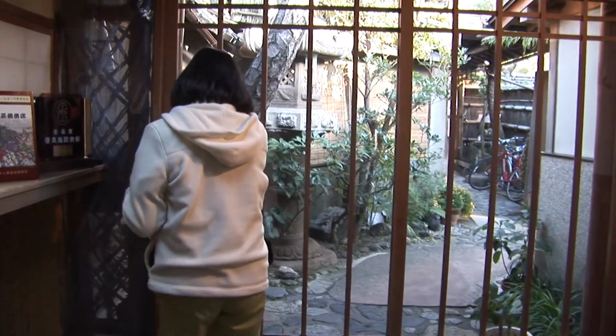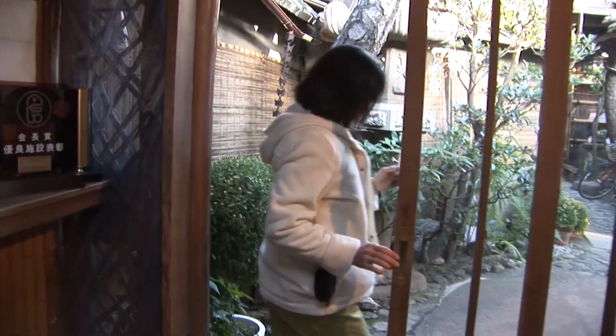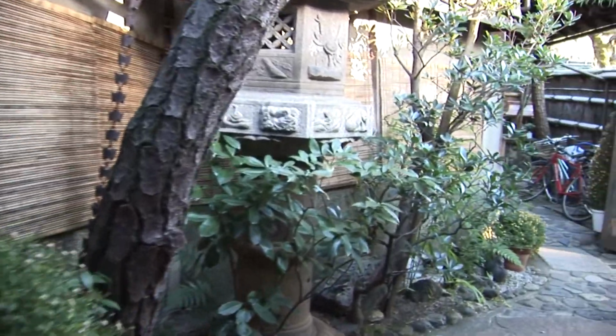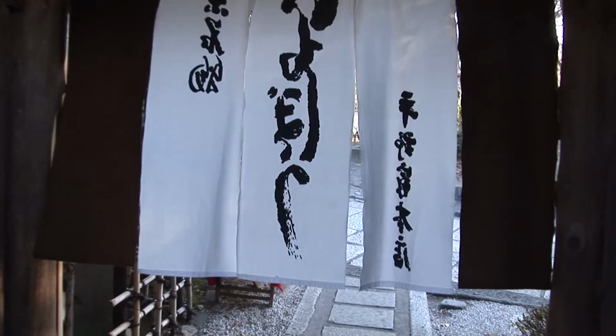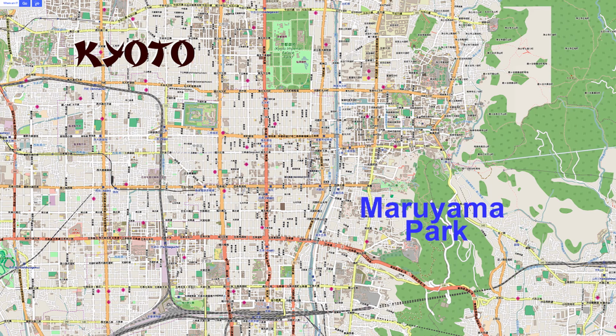When you've seen enough of the park, you might walk a few blocks over to the traditional Gion district, which we're showing you in another movie in our series on Kyoto. We're now walking to the north end of the park to visit another beautiful temple with its gardens.